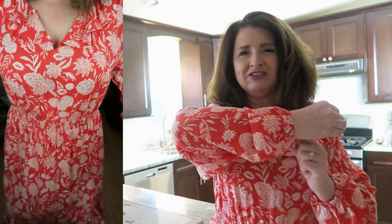Full disclosure, when I saw this in the store, in my mind, it was going to look beachy and breezy, and I was going to stand in the sunshine, and it was going to blow in the breeze and look very romantic. But instead, honestly, I think it just looks hideous on me. As the name implies, it does have a ruffle around the neck, and then there is an elastic at the waist and also at the cuff.